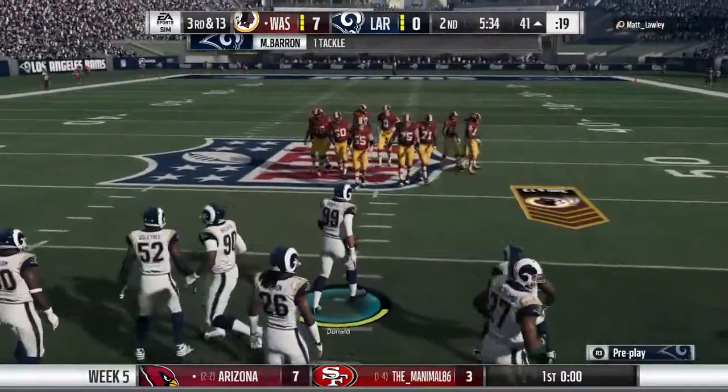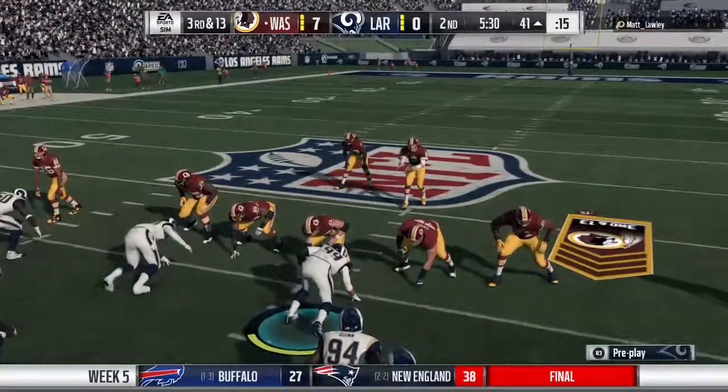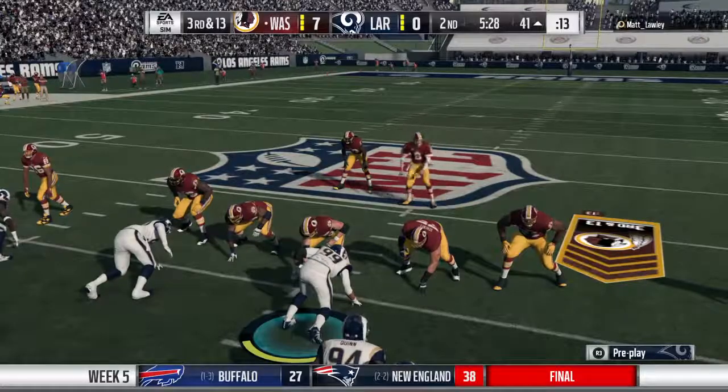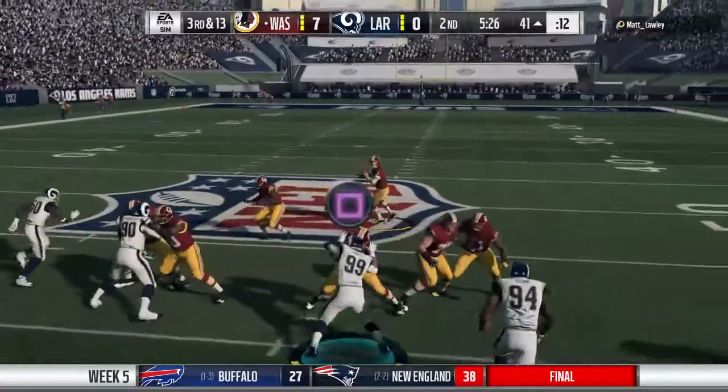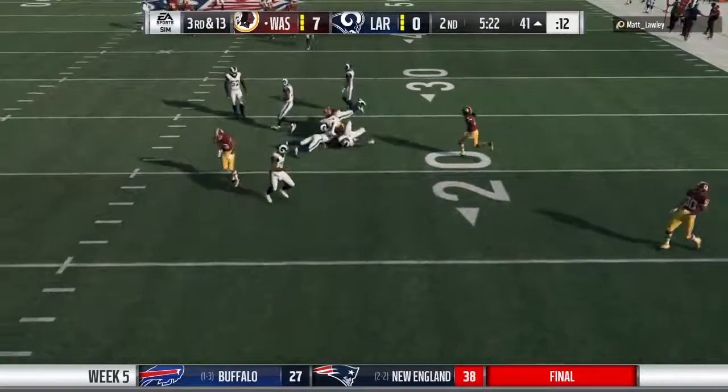Time to give a little credit here. That was an excellent read by the guys on the defensive side of the ball. Oh, you're crediting your defense. Got to credit them on that one because they tried to fool him. Right? Tried to trick him. Ran a screen, and they went to it and smothered it for a loss of yardage.